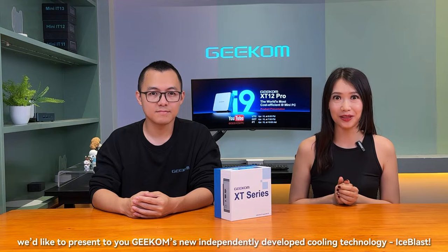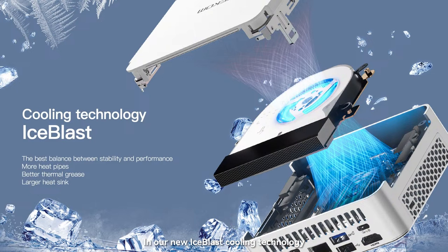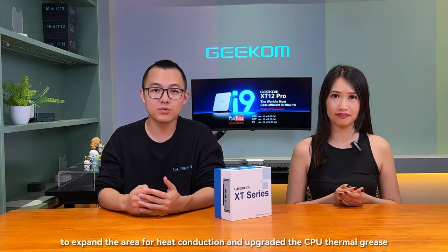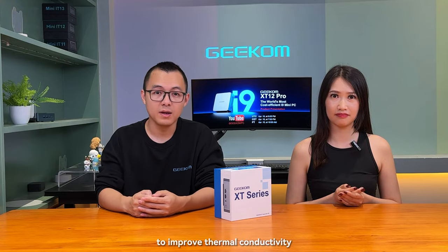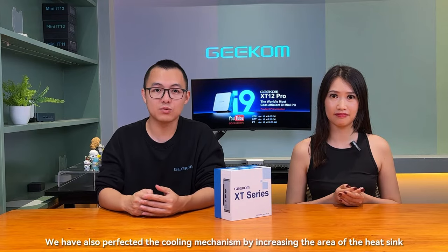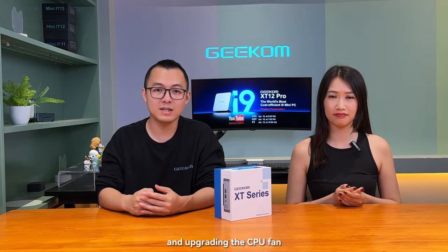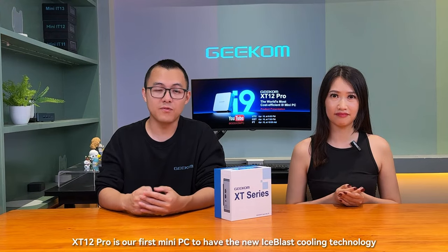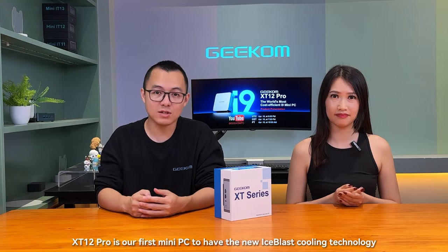And now we would like to present to you GEEKOM's new independently developed cooling technology, Ice Blast. Leo is going to give us more details on this. In our new Ice Blast cooling technology, we have increased the number of copper pipes to expand the areas for heat conduction and upgraded the CPU thermal grease to improve thermal conductivity. We have also perfected the cooling mechanism by increasing the areas of heat sink and upgrading the CPU fan. Better heat conduction and better cooling will be working together to elevate your computing experience with GEEKOM mini PCs. XT12 Pro is our first mini PC to have the new Ice Blast cooling technology.